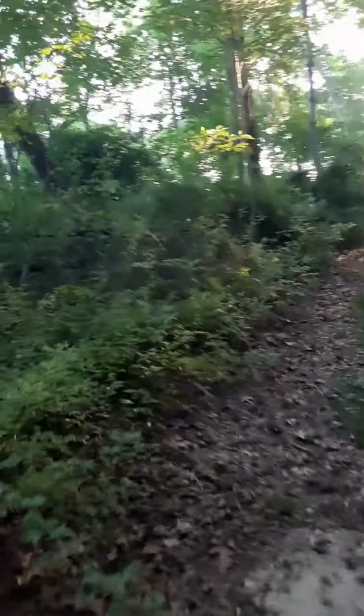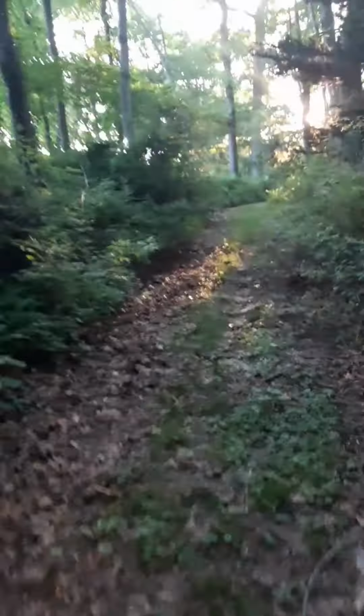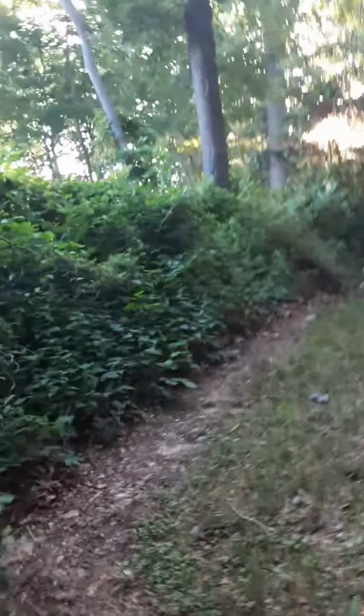Maybe I should just turn around back. There's a curve at the end. Is this what you guys would want to see more of? Let me know in the comments, okay? Because I don't want to make this too lengthy or too boring. But while we are walking and you're enjoying this, now it gets rocky, not poopy.